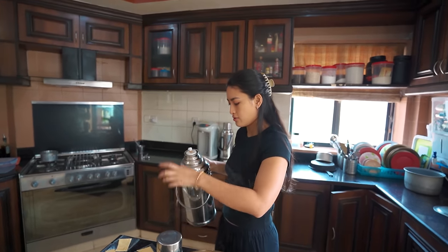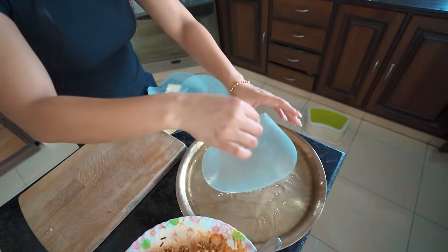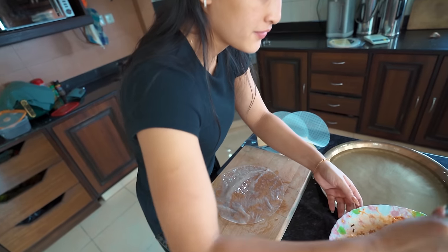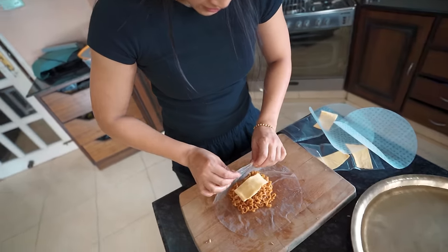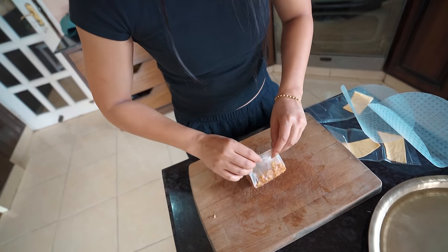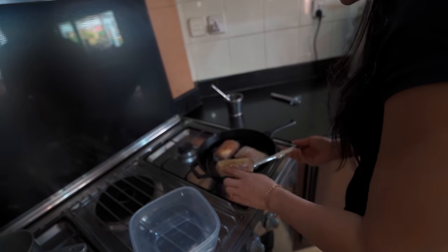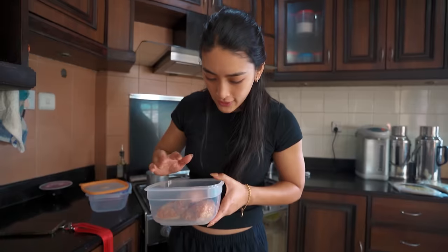Okay, this is my first time making this. I don't know what to do. All right. Ready to go. It's my first time making it. I don't know what the taste is. Get ready, bunny. The taste is going to be bad. It's like ramen, cheese, and you too.